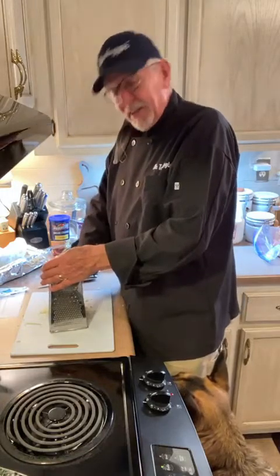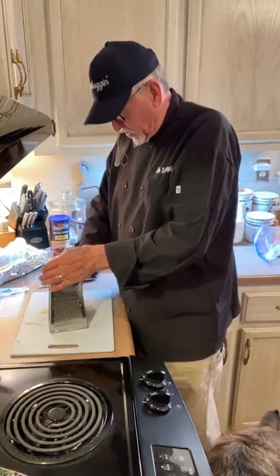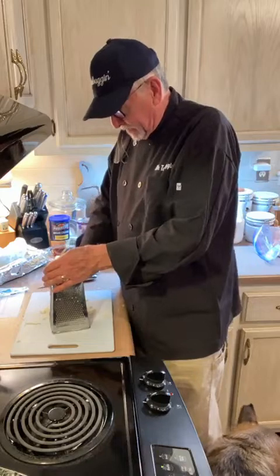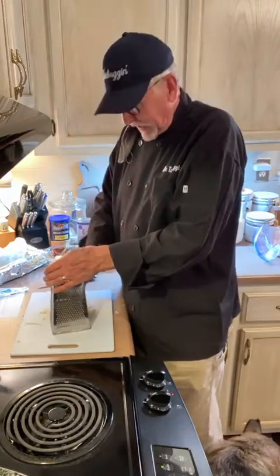Good. Now this recipe has biscuits in it too. If you've seen the recipe, you've got to be prepared for that. I've got to tell you, it was kind of slim pickings at the grocery store for biscuits this time when I went.